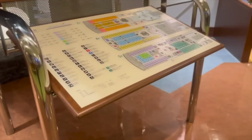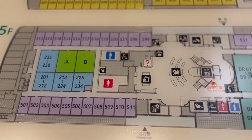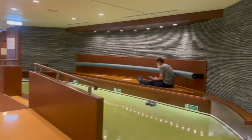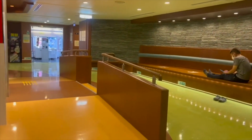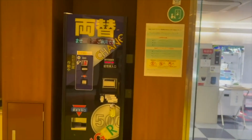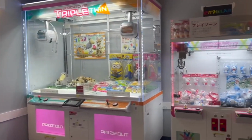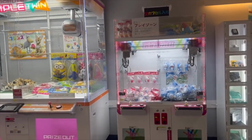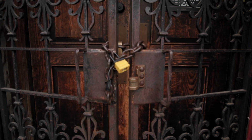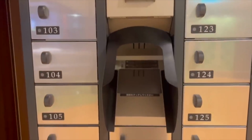Let's keep moving. Map of the ship. Wait, rooms start from the 5th floor? How did I not notice this before? Time for a little stroll. The ship feels like a mini city. It even has a money exchange machine near the arcade. And here's the arcade. Small but cozy. Fun little escape for kids and maybe some adults too. Lockers for valuables. You set a PIN code to secure your stuff. Handy, especially if your cabin doesn't have a lock.